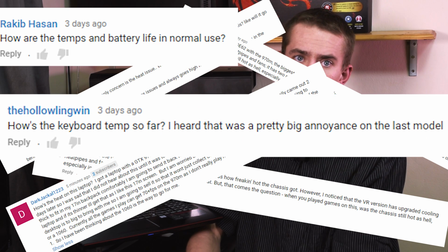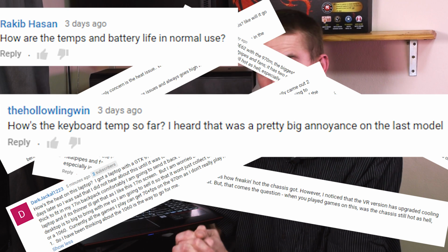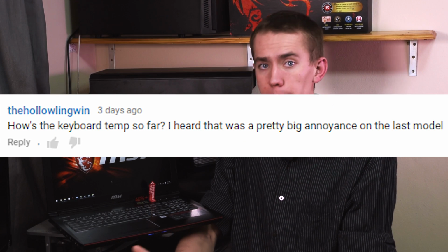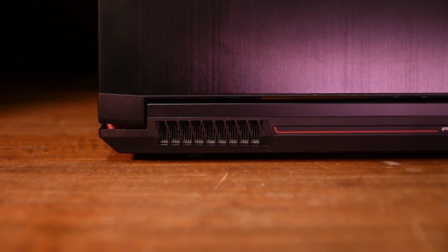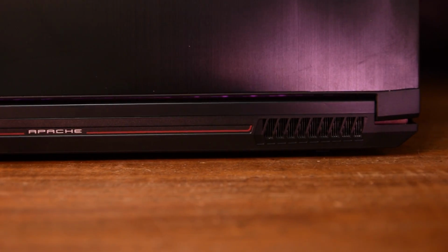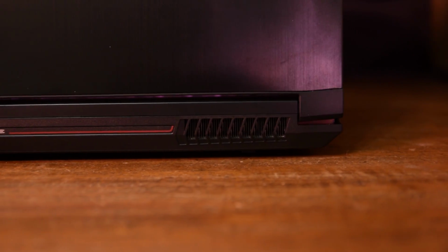Okay, I'll talk about the heat output. It's a question that has been incessant in the comments since I published my other videos on the GE62VR. How does the new model of the Apache Pro deal with the heat output? I noted this issue on my GE72 review some months back that one of the major flaws is that the heat sinks of the notebook dissipate their heat through the keyboard and create an uncomfortable long-term gaming experience. MSI claims better cooling performance with their 6 heat pipe dual fan Cooler Boost 4 setup. And for the most part, it is noticeably better.